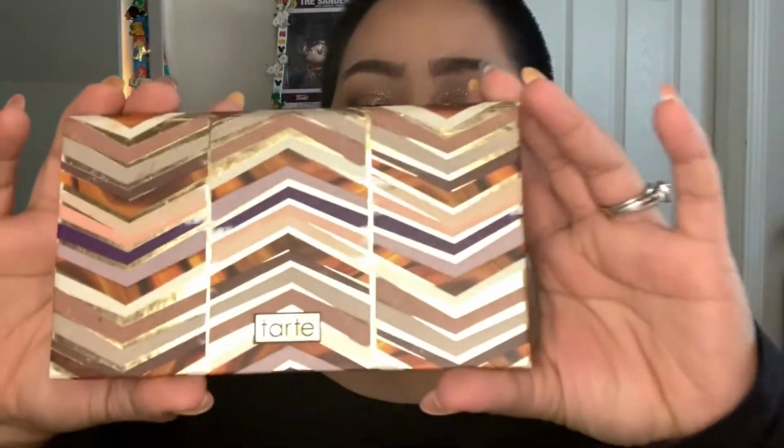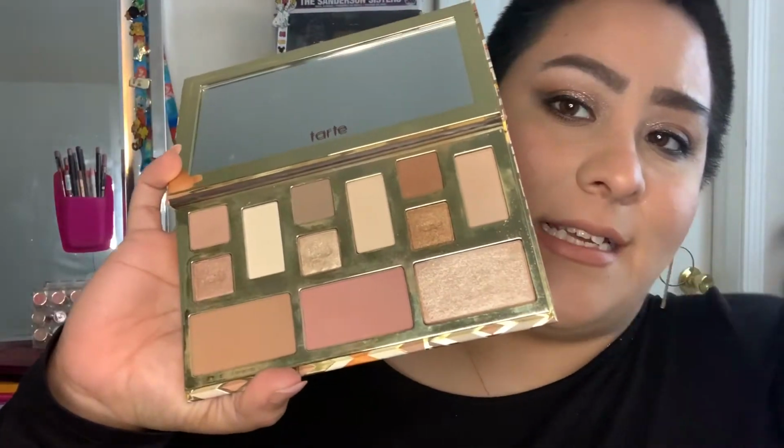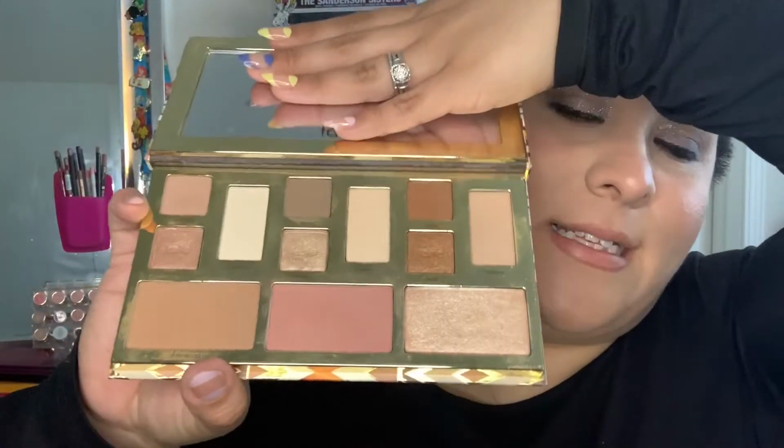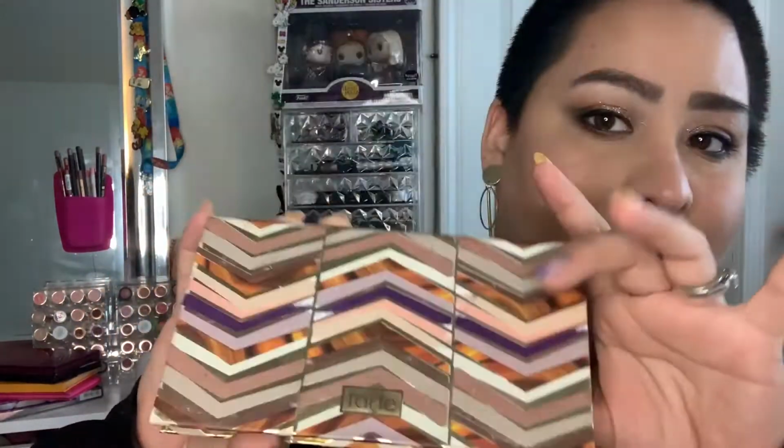This is the Tarte Clay Play Volume 2. I actually traveled with this to Mexico last year. It was really handy for travel, but I just don't reach for it anymore, and it's just sitting there. It's not really used. The palette's really nice. It's really big. It has a bronzer, blush, and a highlight. But like I said, I just don't use it, so I am going to be getting rid of it.